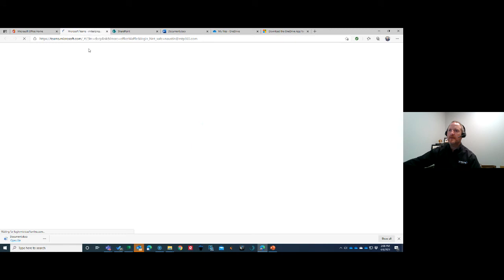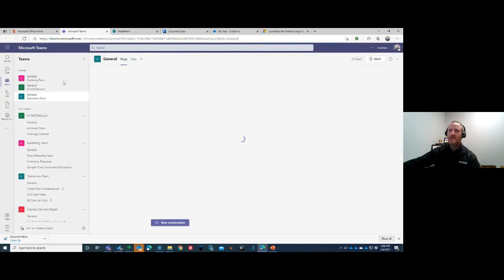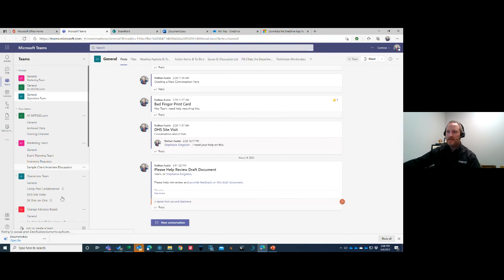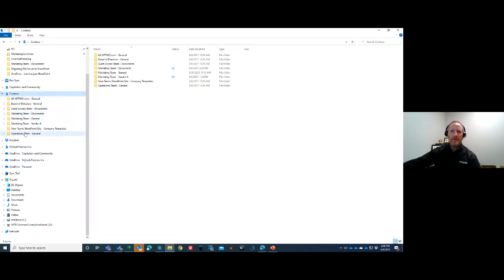As it's taking a second to log in, you're going to find that for these sites, like marketing team and operations team, who has access to these sites and files is governed by who has access to these respective teams, and thus who has access here in Contoso. If they don't have access to it in Teams and SharePoint, they wouldn't have access to it here. So the permissions apply whether it's in OneDrive, SharePoint, or Teams, and the company OneDrive versus the company SharePoint syncing. This is just for you. So yeah, hopefully that answers that question.